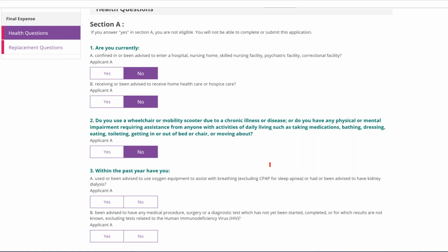This is a three-tier cascading application. What does that mean? Well, with the Aetna plan, the Aetna CVS, you've got a preferred, which means that the client answers no to all the health questions. They have a standard, which means they answer yes to one of the questions in the last section, and they have a modified if they answer anything yes in section B. Section A, the first, I think it's about 7 or 8 questions.